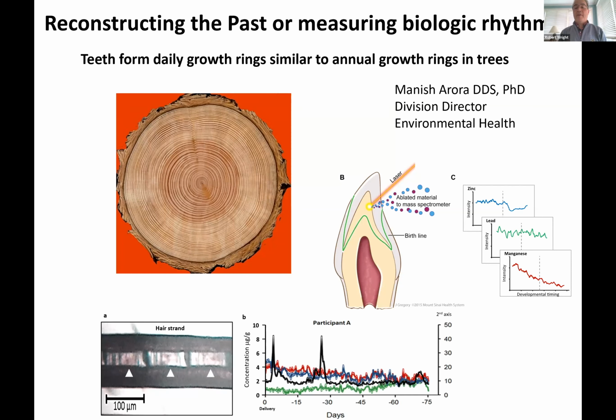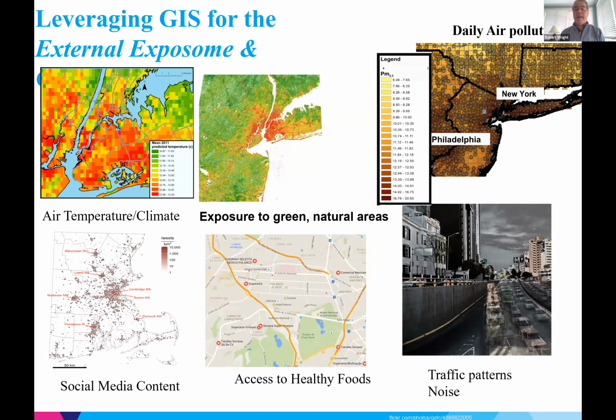And then hair also has some growth patterns. So hair obviously doesn't grow as slowly as teeth, but you can get some information on past exposures to chemicals using hair. Because hair has growth patterns and growth rings as well. And then there are all kinds of things that we can measure using GIS or geographical information systems for what I've referred to as the experimental exposome. These are just some examples of the commonly measured things.